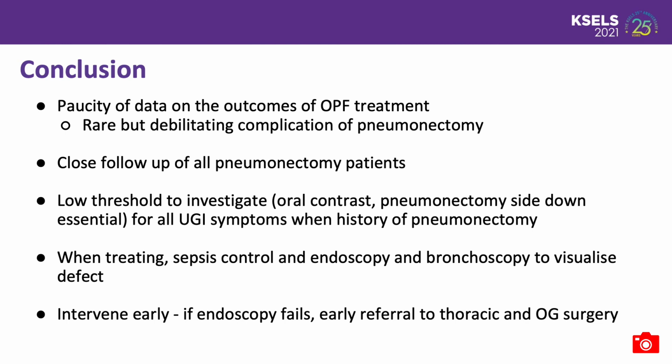Initial treatment for OPF is antibiotics and controlling sepsis with pleural drainage and wash out of the space with antibiotics. However, these methods alone are not enough and have a mortality approaching 100% in isolation. When OPF is suspected, use oral contrast-based imaging with the patient lay laterally with their pneumonectomy side down, and consider early intervention, although endoscopy is probably more useful for confirming diagnosis than for achieving successful resolution of an esophagopleural fistula. However, there is currently not enough published evidence to be sure of this, and larger population-based studies are required.